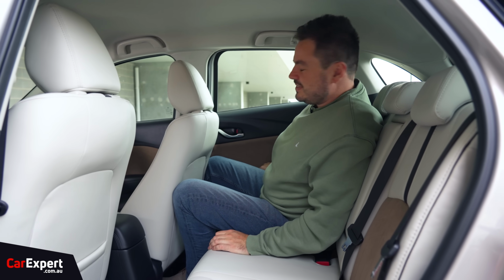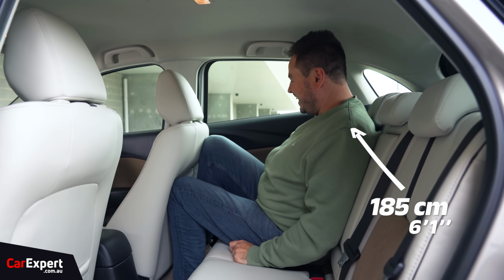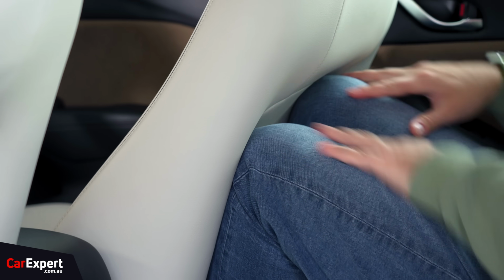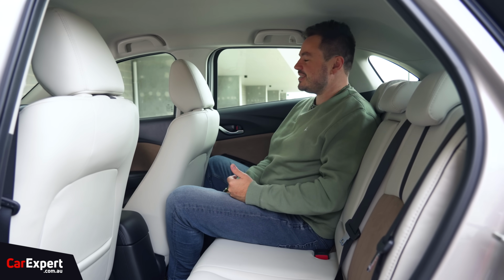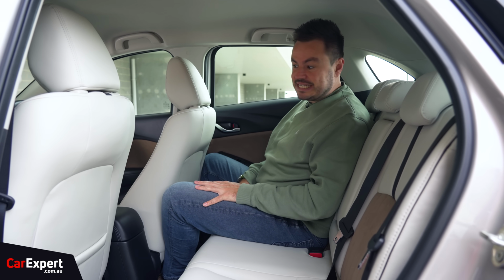Now, second row. Very comfortable if you're not tall. Yeah, it is. There is no room back here at all. This is kind of where this segment has evolved, even though they are still based on the smaller versions of their cars. This is no longer acceptable in terms of interior space.